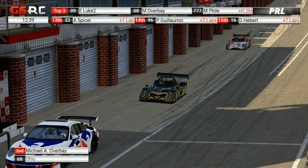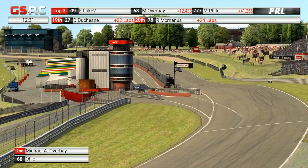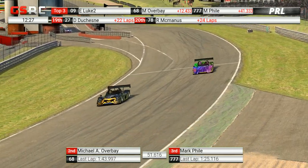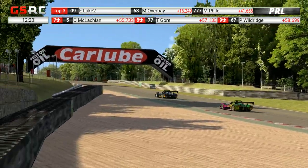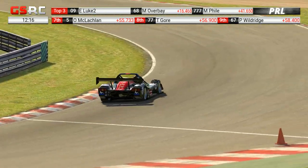Eric Luke, though, decides to stay out. And then Christian Gritsko is a good ways off. I don't think he'll be able to catch him. But let's see what he's able to do with Eric Luke coming, see if he decides to come down and respond the next time by. Yeah, Luke waits back, so I don't know that he can necessarily leapfrog him, especially with so little racing left to go. Overbay returns in second place.